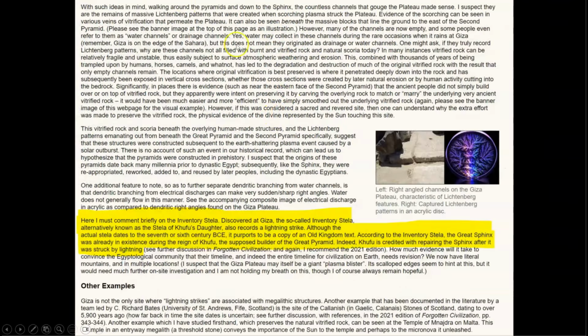He continues here with some discussion about the Lichtenberg pattern idea, and then mentions here, quote, I must comment briefly on the inventory stela. Discovered at Giza, the so-called inventory stela, alternatively known as the stela of Khufu's daughter, also records a lightning strike. Although the actual stela dates to the 7th or 6th century BCE, it purports to be a copy of an old kingdom text.